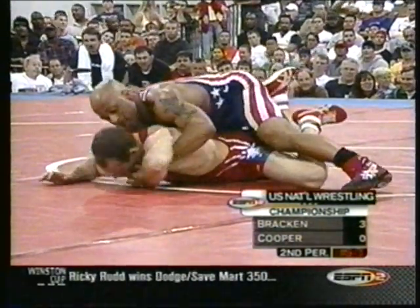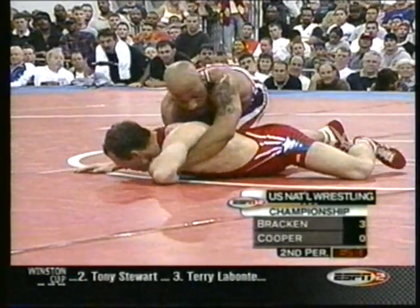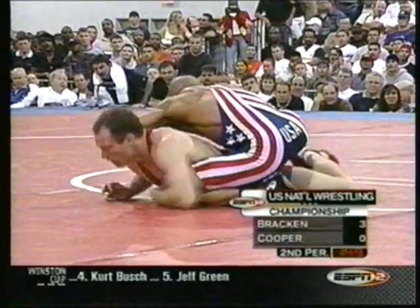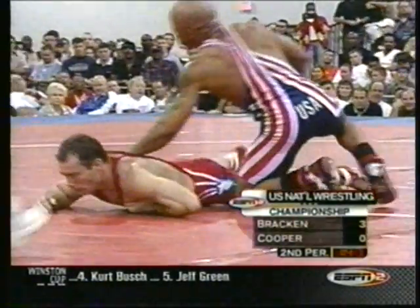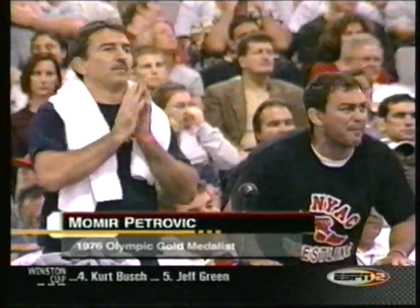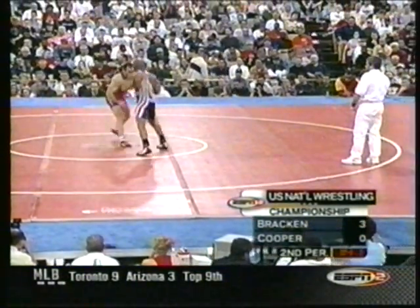And it's Cooper now with the opportunity to pull closer to Kevin Bracken. He's got to lift him, expose his shoulders to the mat. This is where Cooper has got to have some points here. This is big. When you get on top in Greco, it's almost essential that you get some points from it. It's tough not to win if you can throw like that. Come on, Cooper!